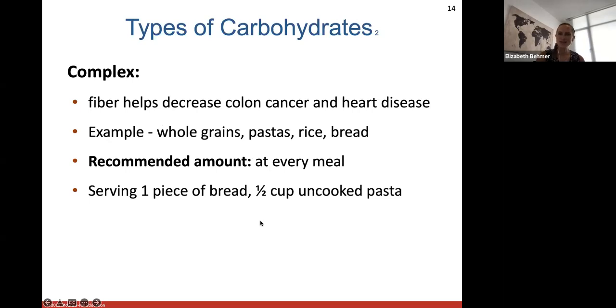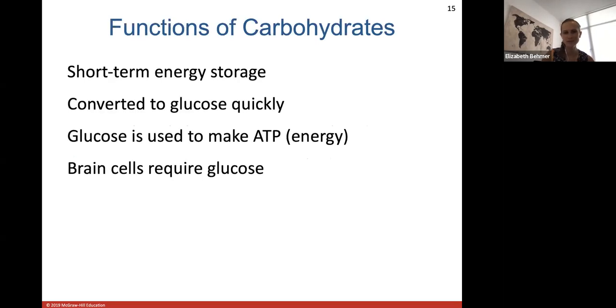But a complex type of carbohydrate, these are fibers that help to decrease colon cancer and heart disease. So an example of complex carbohydrates are whole grains, pastas, rice, and bread. And you're recommended to take these at every meal. One serving is a piece of bread or half a cup of uncooked pasta.